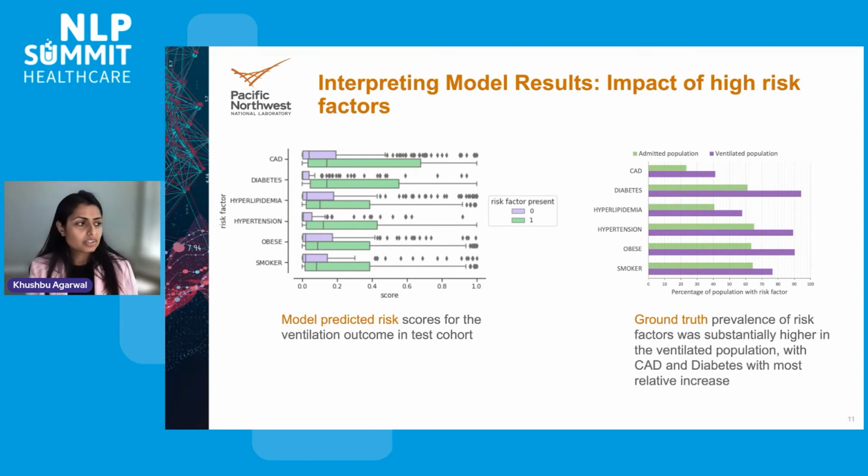But one thing, as we were talking to the doctors, was that just having a good accuracy is not enough. When the patient comes in, the doctor needs to be able to tell the patient why they are at higher risk of being in the ICU or getting a ventilator or a severe outcome. So one of the other things that we also did was really look at how different risk factors in the population were impacting the risk of getting an ICU or a ventilation outcome. And then we also validated that our model is able to capture these risks correctly. So what you see here in this slide is on the left, it shows the model calibration, or the model predicted risk for different patients with or without the risk factor present.